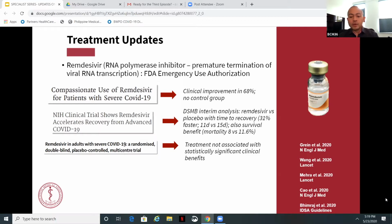During the preliminary analysis, the Data Safety Monitoring Board interim analysis of this study showed that by day 15, the participants who received remdesivir compared to placebo had an earlier time to recovery. So 11 days versus 15 days, this was found to be statistically significant. And also the survival benefit was better, with a mortality of 8% in those who received remdesivir and 11.6% in placebo. Again, this is a preliminary study, but based on the results of this interim analysis, they were able to say that we can give it as emergency use authorization.